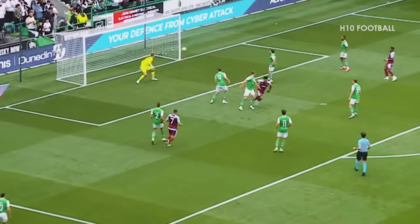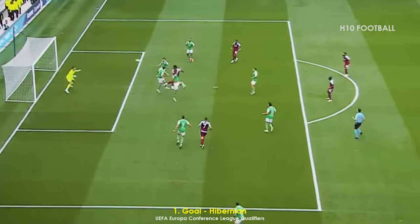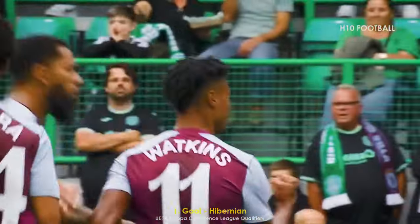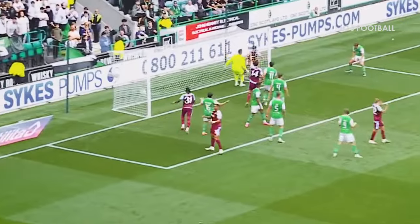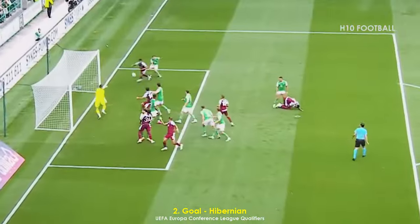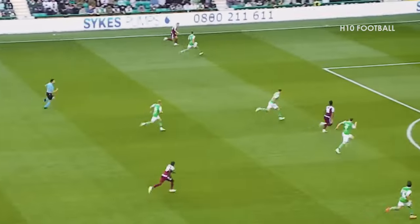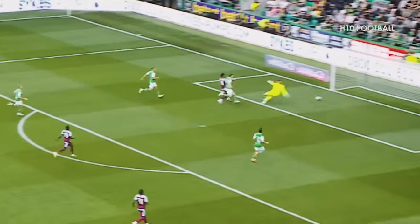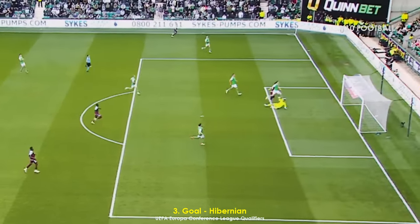Out ball into the area again. That's a lovely flick header from Ollie Watkins and a beautiful delivery. Back post, free header again. Second for Villa, it's Ollie Watkins once again coming in at that back post. Again, ball into the box, chance here, it's Watkins again, flag's up for offside though, and it's one down.